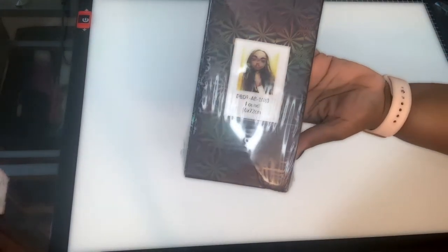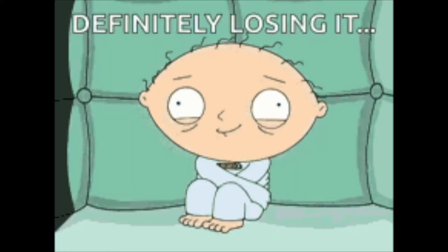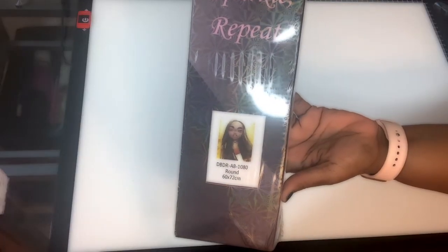So enough about that. This is one of the new releases from Distracted by Diamonds. And this one is 24 karat. Y'all, 24 karat, there we go. I am going to open her really quick. This is a 60 by 72 centimeter round. Y'all know I love my rounds. So let me just go ahead and get ready to open it.